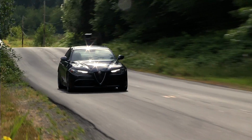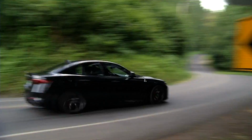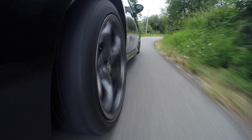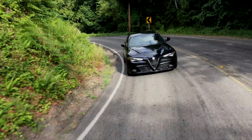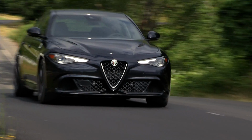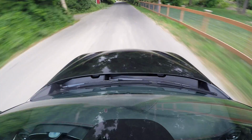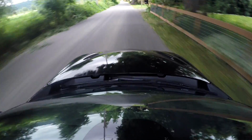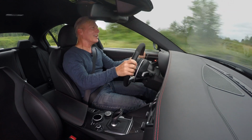So yes, it's fast, but the joy of the Giulia is the way it talks to drivers in the turns. Maybe it's the 50-50 weight balance or the performance tires that feel glued to the road, but there are few cars that inspire this kind of confidence when the international sign for fun flies by. The body structure is as solid as the Italian Alps, the steering very precise. It's like parking Disneyland in your garage every night.